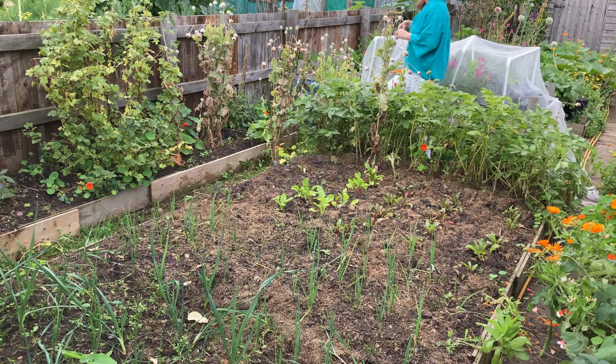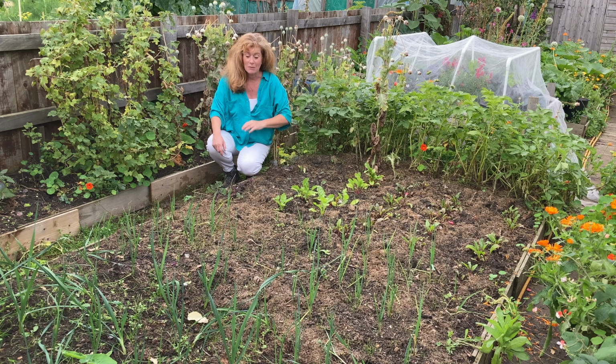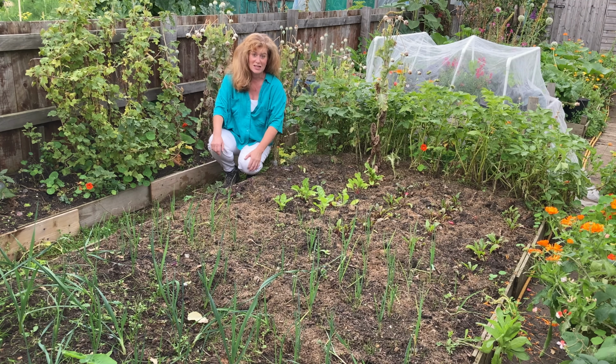So last time you saw this border, it was full of potato plants. I've still got a row left there, which are Pink Fir Apple, not quite ready to come out yet. I've had my first earlies out, which I think I've showed you, and I've also taken my main crop out. They were ready pretty much faster than I thought they would be. They were Maris Pipers, and we had a fabulous crop.